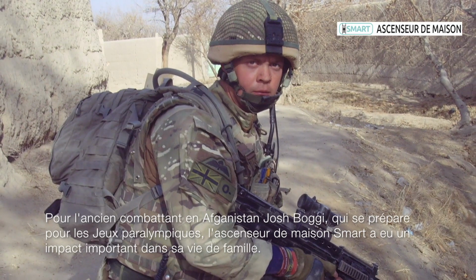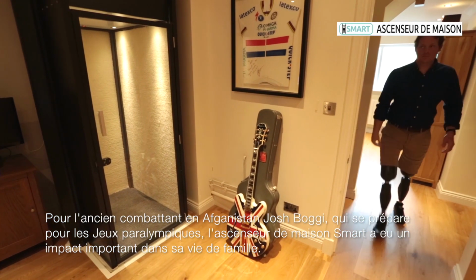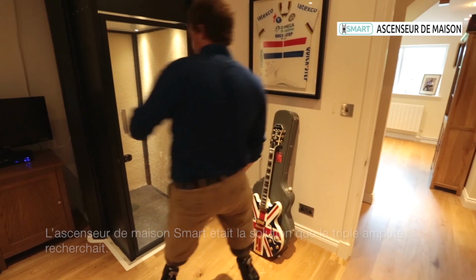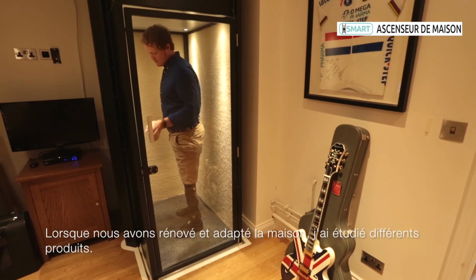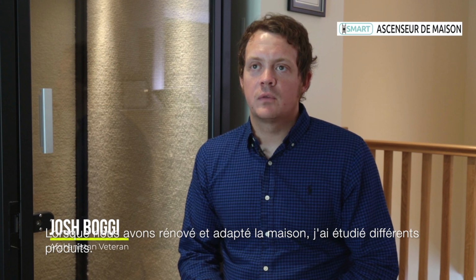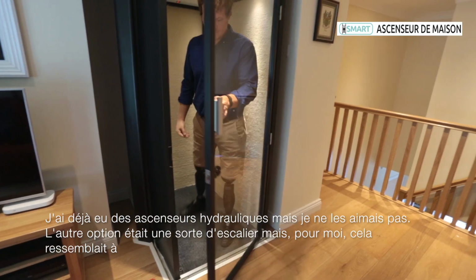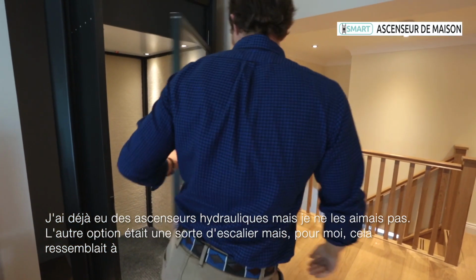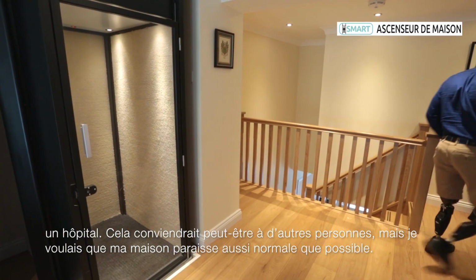For Afghanistan veteran and Paralympic hopeful Josh Boggi, a Stiltz lift has had a huge impact on family life and was an option the triple amputee researched very carefully. When looking at getting the house redeveloped and done up, I looked at various products, and I've had hydraulic lifts before and I didn't like them. The other option was a sort of stair lift, and I didn't. To me, that just looks like it makes your house look like a hospital. I mean, it may work for other people.